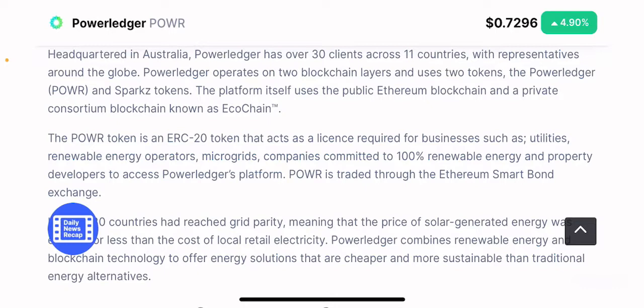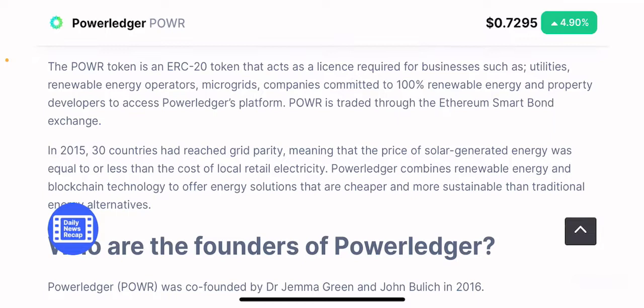So the platform itself uses a public Ethereum blockchain and a private consortium blockchain known as the EcoChain. As I discussed way before when I covered this project a while back, they still have two types of blockchains. They first use an Ethereum-based blockchain for one of their tokens, as well as another for a private consortium blockchain known as EcoChain, that's specifically for a private consortium of investors as well as companies, right? The Power token is an ERC20 token that acts as a license required for businesses such as utilities, renewable energy operators, microgrids, companies committed to 100% renewable energy, and property developers to access Powerledger's platform.